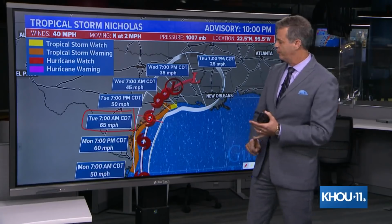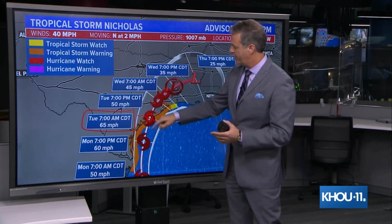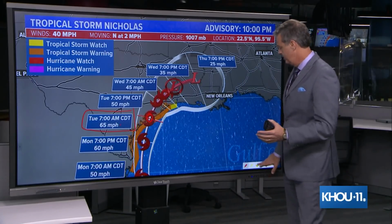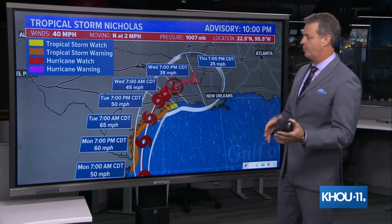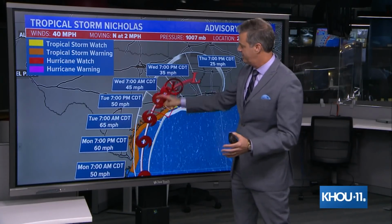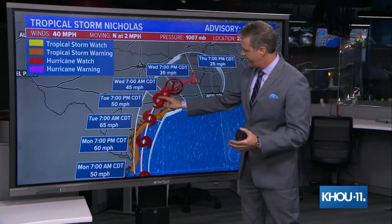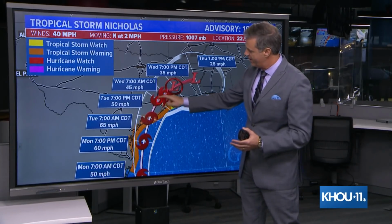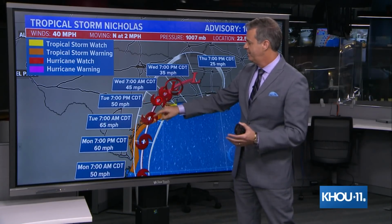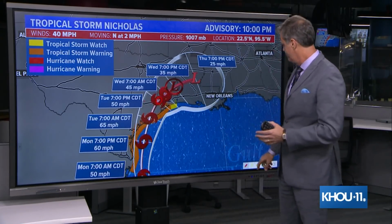So late Monday night, early Tuesday morning landfall on the middle Texas coast, perhaps right over Matagorda Bay as a 65-mile-an-hour tropical storm. They still expect it will strengthen to a moderate tropical storm before making landfall. That puts us on the very wet side of that system going into Tuesday morning. Keeps us on the wet side as we've got a tropical storm perhaps sitting right over the center of downtown Houston as we head into Tuesday night. Perhaps winds sustained with part of the storm at 50 miles an hour.